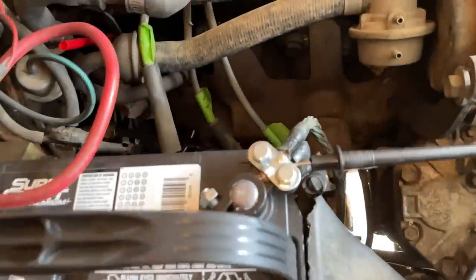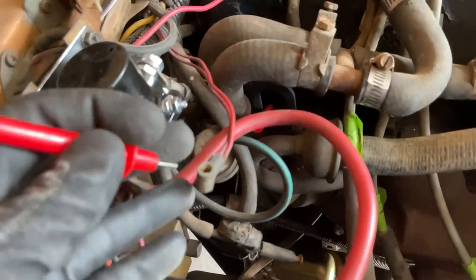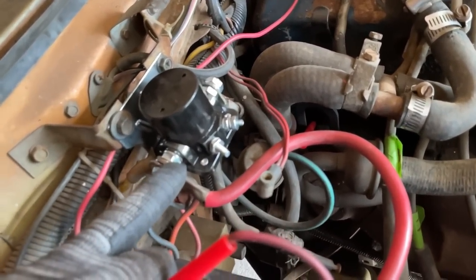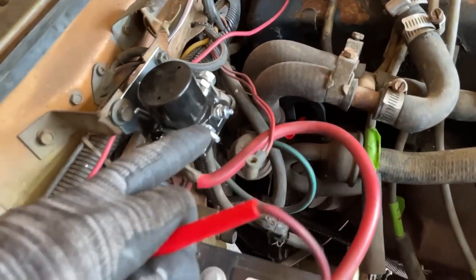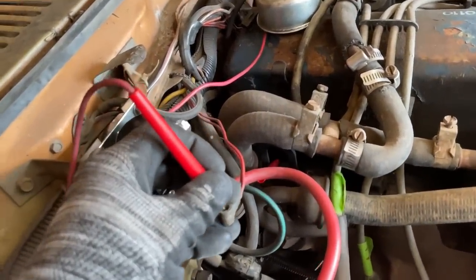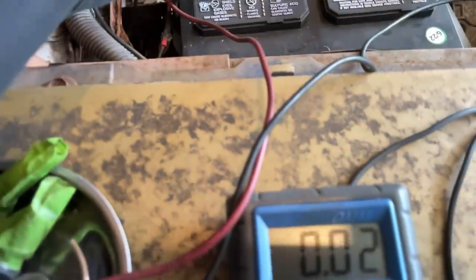So what I've done is got negative here. This is the trigger wire for the solenoid. So when you turn the key, this wire gets voltage. And what it does is it causes a jump between the battery connection and the starter connection. So essentially it makes these one connection. And this little teeny wire does all that. So when you turn the key, this should get voltage. So I'm just hooked up inside there. And when Christina turns the key, that should change. So go ahead. Turn the key.